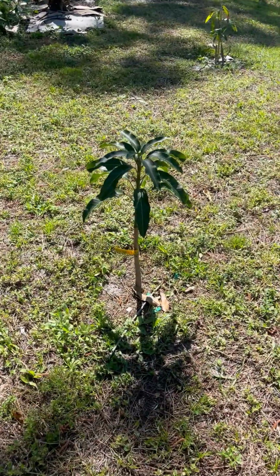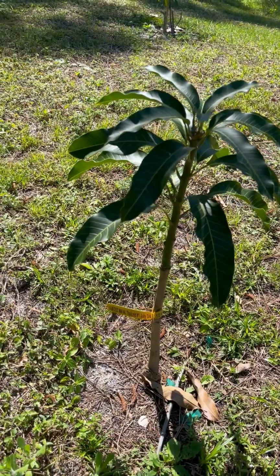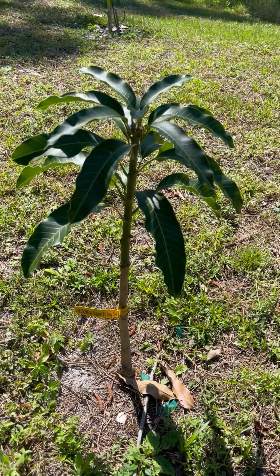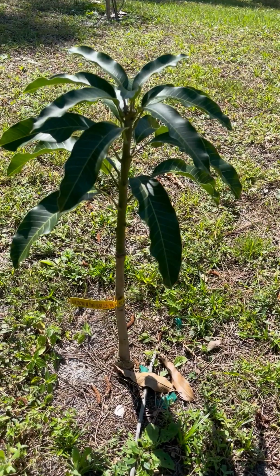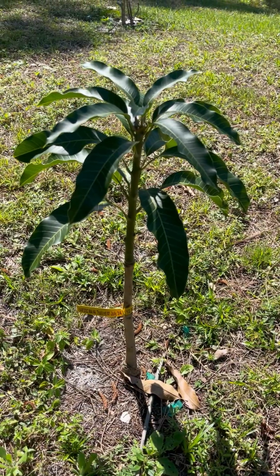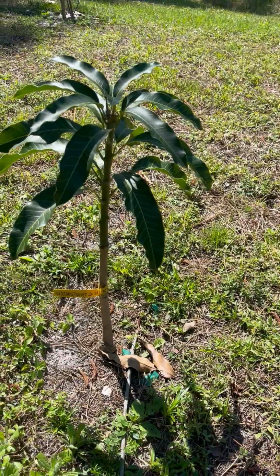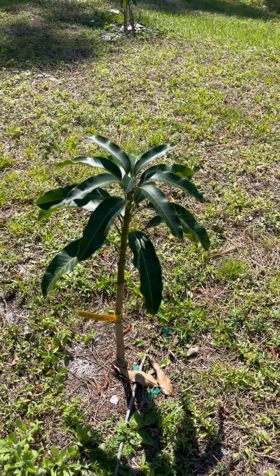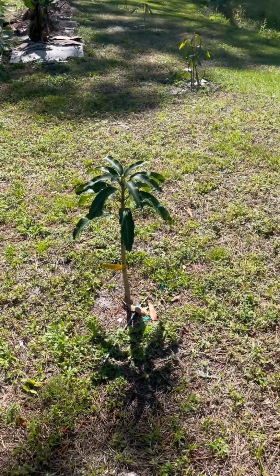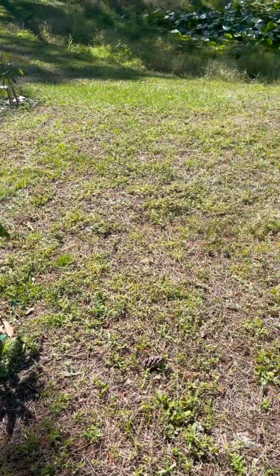And here's my nam dok mai, which I'm a little concerned about because it's been like this for almost a year. Literally hasn't done anything in a year. I'm not sure why. It's just stagnant, not dying, not growing, nothing. Just grafted nam dok mai. Let me know in the comments what I should be doing, or if something is wrong with where it's planted. But it's got a lot of space, shade and sun. I don't know what's going on.